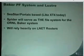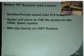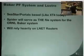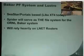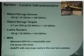So the file system will be Lustre based. In fact, our plan is basically the scratch file system for Baker will be Lustre. So therefore, we need to make sure that it can meet the specs. The Baker system will be Cray based. So that's good. We've already got all the code in place to be able to run configurations like this. So that's maybe not solved at the scale, but at least it's understood. And it will rely heavily on that. So these are the general stats that we're scoping for.